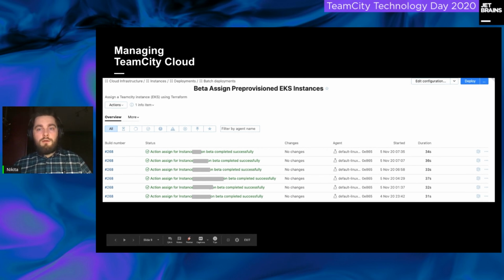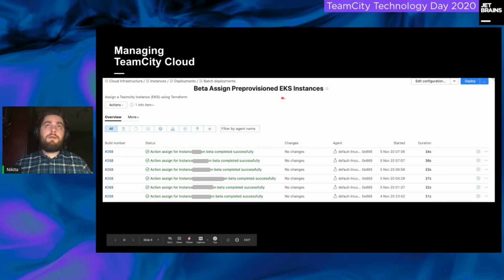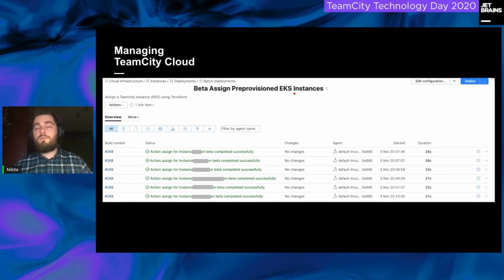So this is how it looks. We have a separate TeamCity instance which performs the jobs, which in turn create the instances and assign instances to clients, and this instance can also upgrade itself on the fly. So after all, it's still a TeamCity Cloud client. It's just a separate instance, although of course it's isolated. Also, there is no mistake on the slide. We're currently running processes to migrate to Elastic Kubernetes Service. I will talk a bit more about this later, but as of now, we think that it scales better for our needs.